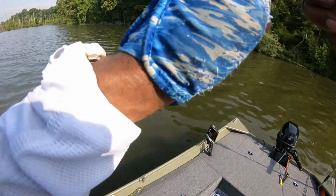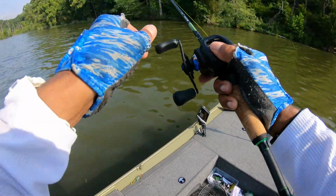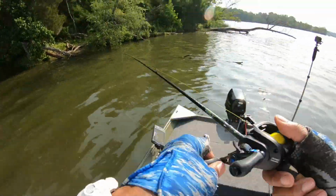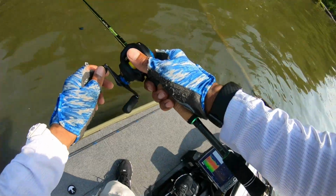Oh, stuck on a branch. That is not coming off. And this is one bait I don't want to lose. There we go.